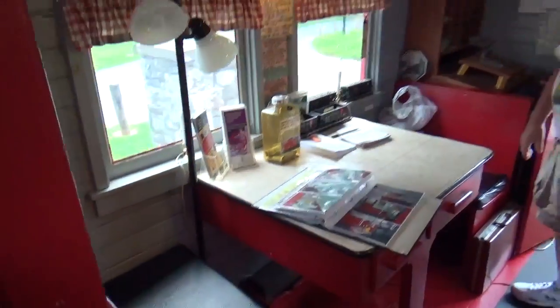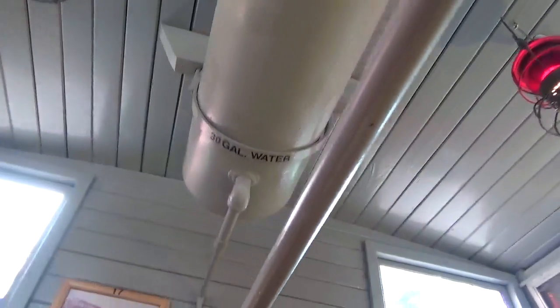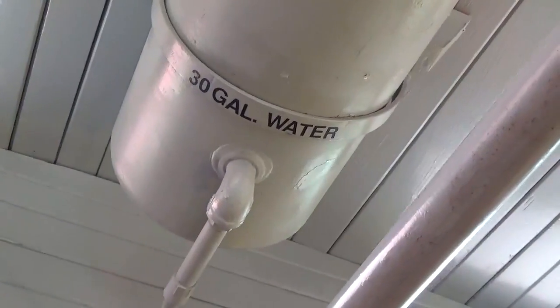And one last thing, if you could, I want you to look straight up over your head and see that there's a tank up there. There's a tank in the ceiling. What was that for? They would pump water in there at the station, and they actually had running water here in the caboose. That's amazing.